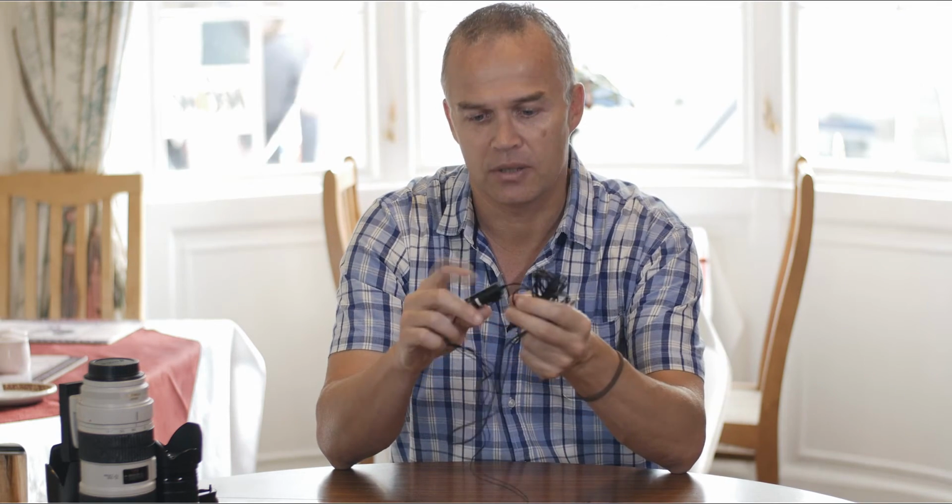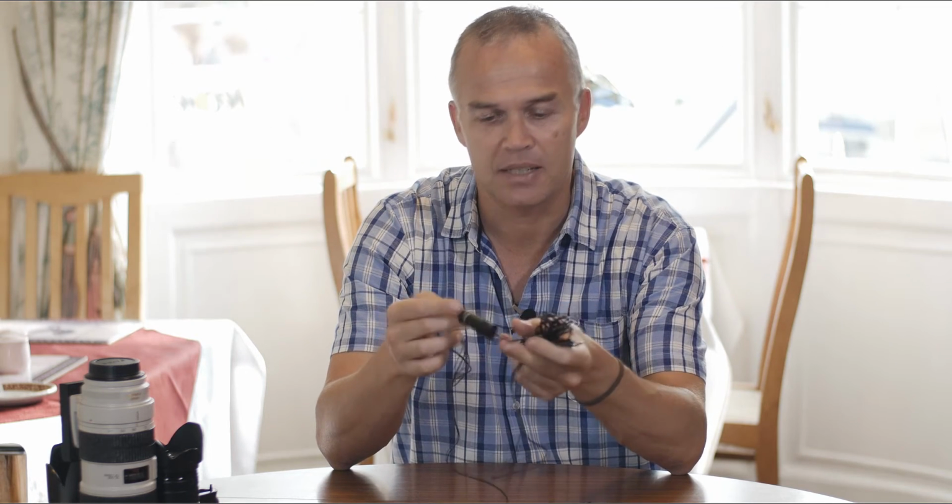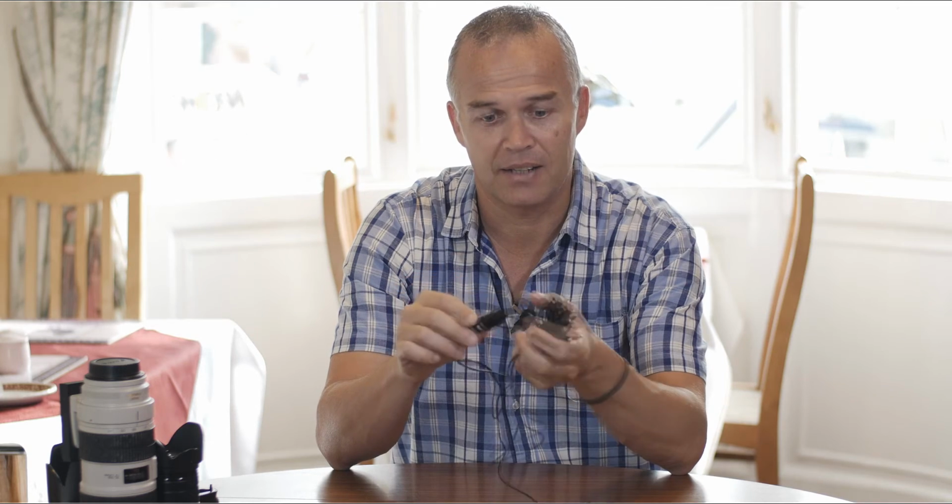But they've also got a battery, so this was actually on. I left it on from the last time. So you've got to be aware that if you leave it on, the battery's going to deplete. But it's a great microphone. Again, it works the same as the Lavalier mic. It picks up really good sound.